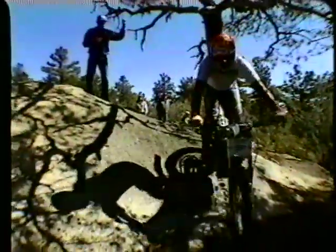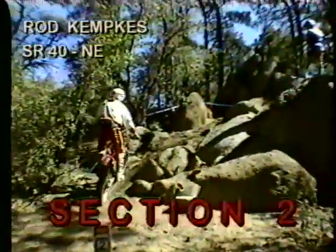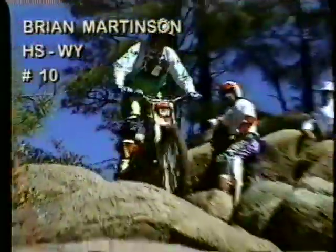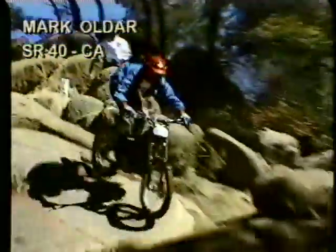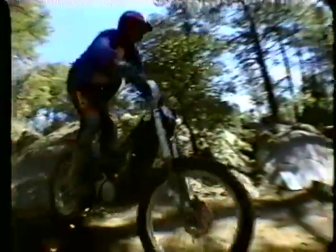On Sunday, Hap was riding a new kind of section. It shows us the last part of section 1. Years ago, I remember seeing Mark riding, I believe, a monoshock bull taco that he created.